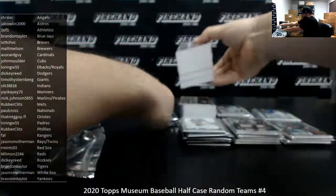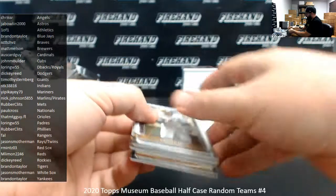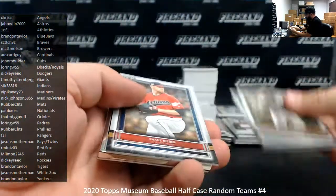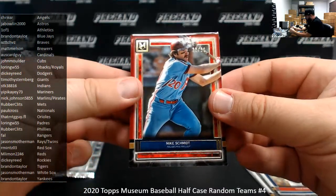All right, last pack I held aside because this one's going to have a frame in it. It's going to be a silver frame. There's a Bieber. Mike Schmidt, number to 50.